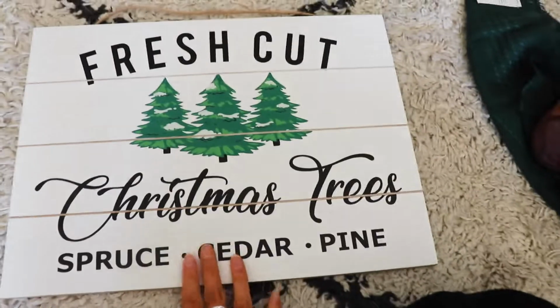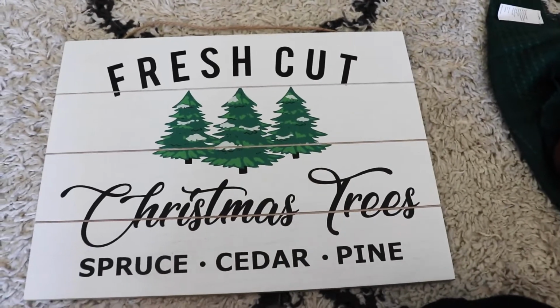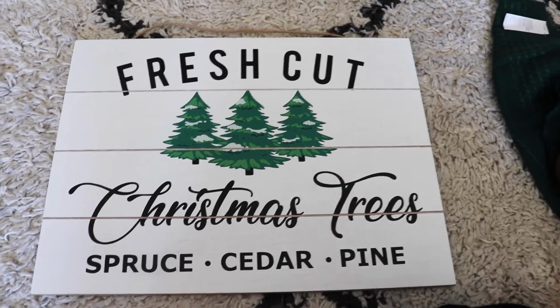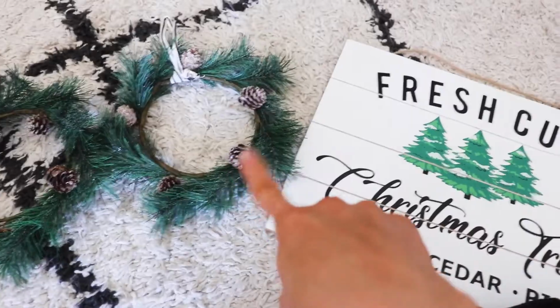And this sign we got like 2 years ago. If you want to know where any of these decor pieces are from, just watch my previous Christmas decor videos, because they include where everything is from. But we're gonna put this above the TV, and then I got these 2 wreaths from Target like last year or the year before, and we're gonna put those on each side of this sign.